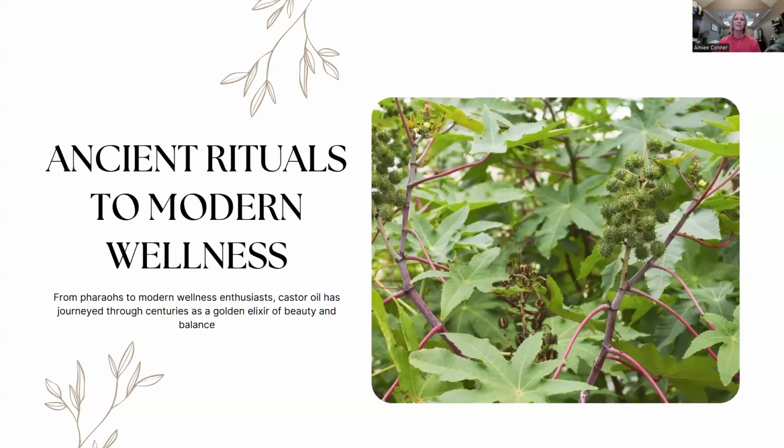So castor oil has an incredibly long history. It was used in ancient Egypt, India, and China for beauty, detoxification, and general wellness support. Cultures all over the world valued it because it was simple, natural, and effective. Today, we're rediscovering that same wisdom. Castor oil is rich in ricinoleic acid, which helps hydrate the skin, soothe tension, and support overall comfort in the body. And when you pair it with a castor oil pack or a navel patch, it becomes a really calming, grounding wellness ritual that's easy to use every day.